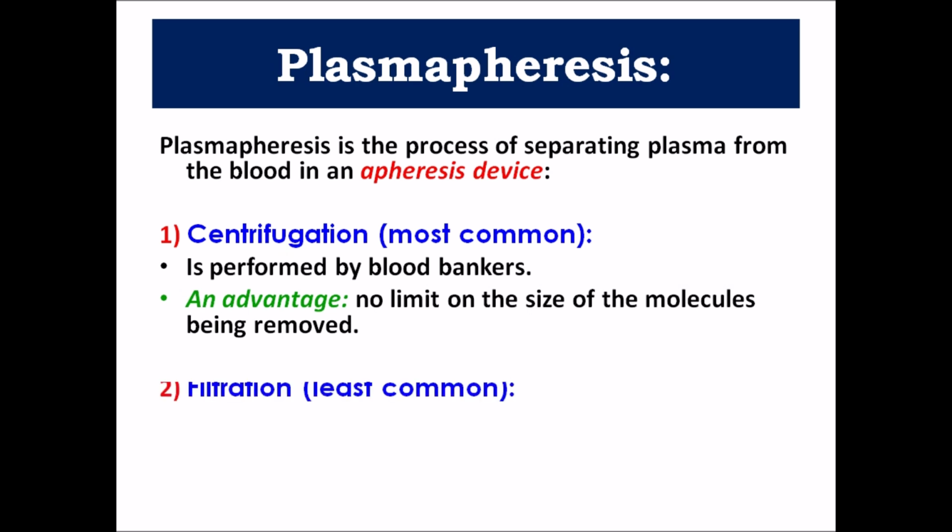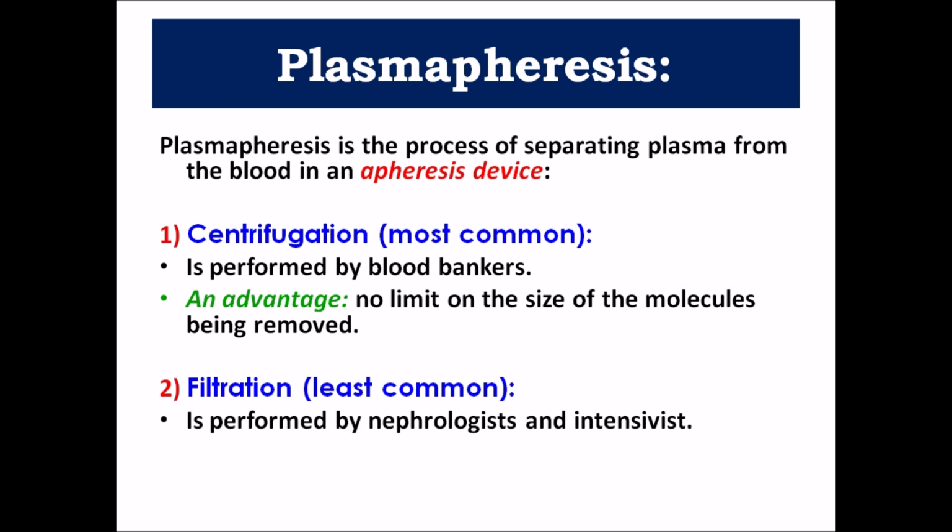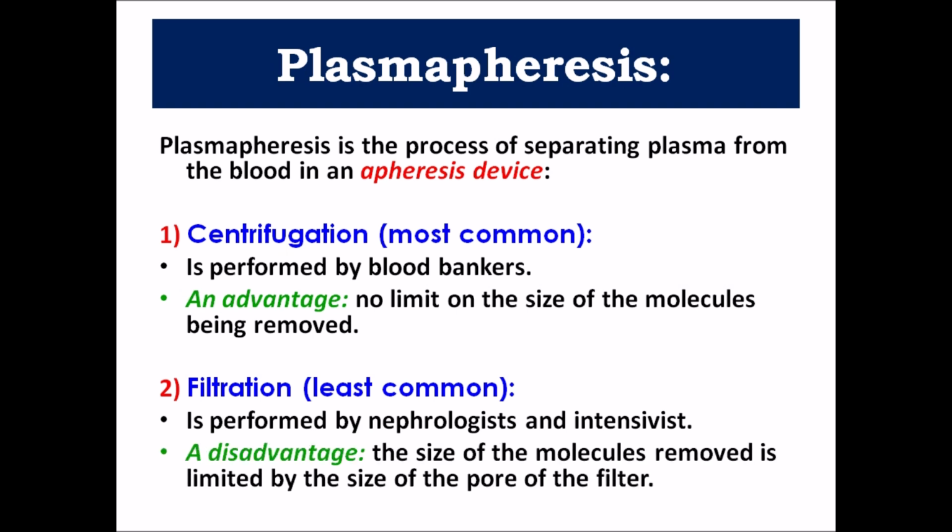The second technique is called filtration, which is least common. Filtration usually is done by nephrologists and intensivists. But about the filtration technique, there is definitely a disadvantage. And this is the disadvantage. The size of the molecules that are going to be removed is limited by the size of the pore of the filter.